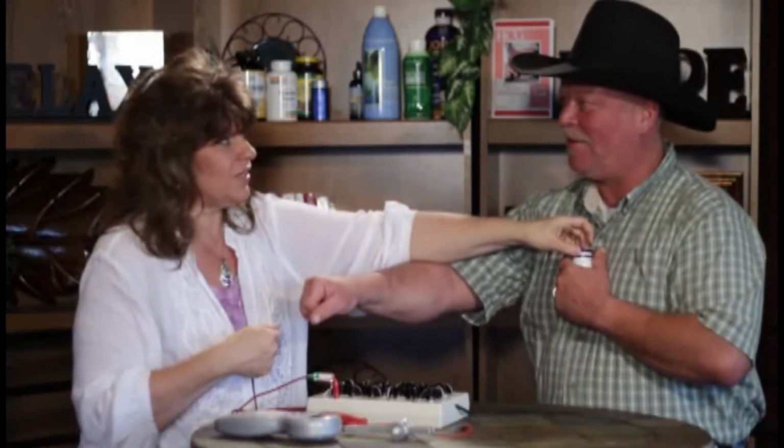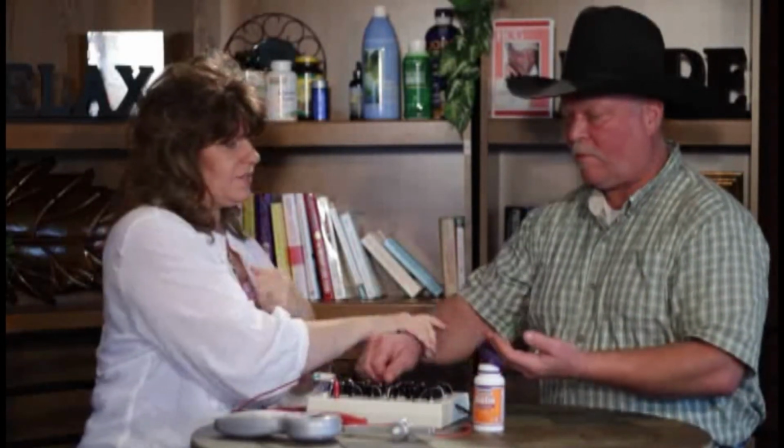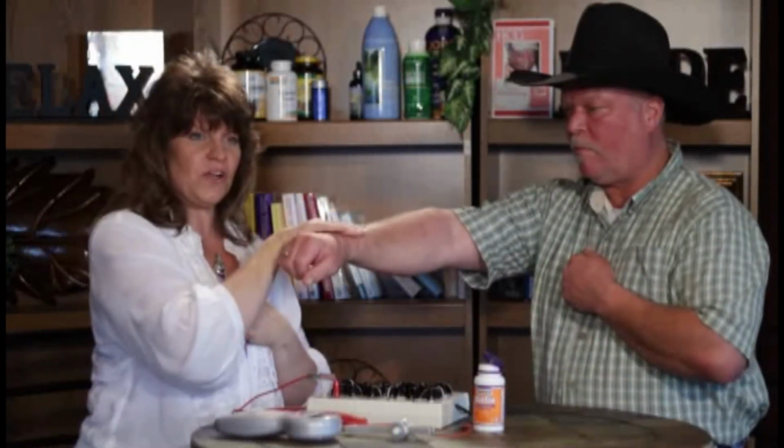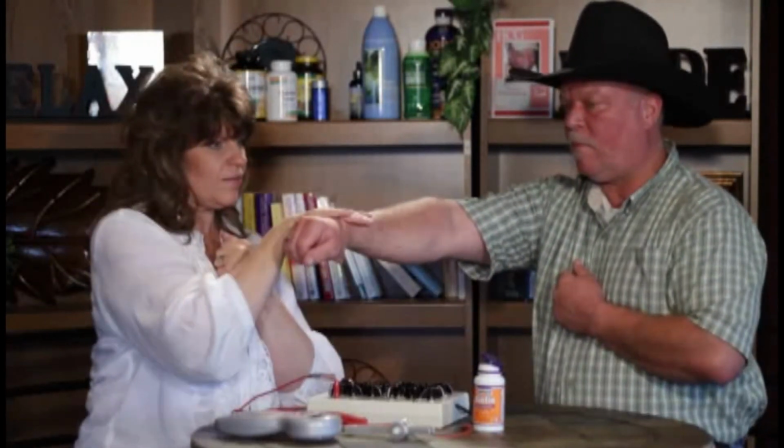So now we can open it up and find out how many you need. You can do this with any of your supplements. We're just going to put one in his hand, hold it at your sternum, and give me a strong arm. Okay, so that's no. Hold two, give me a strong arm. There you go, there's his dosage. So if that's two, is that different from what's on the bottle?